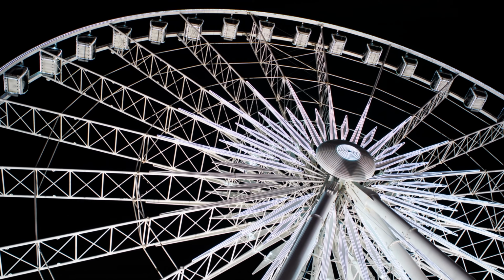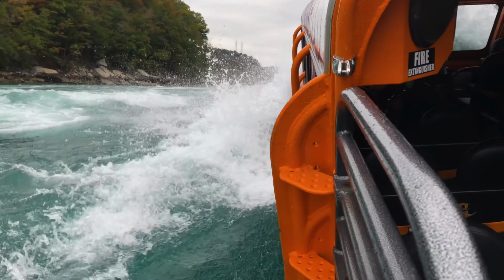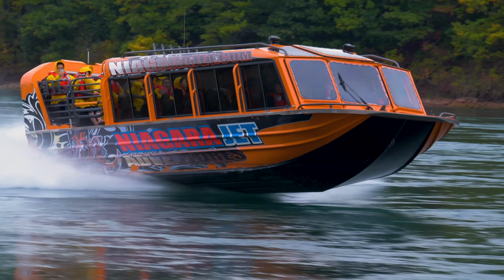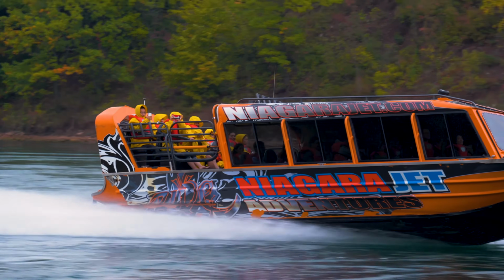Couples will love the Niagara Sky Wheel or enjoy a romantic dinner at the revolving restaurant in the Skylon Tower. For those looking for a bit of fun and adventure, try the Whirlpool jet boat, a thrilling ride through the rapids along the Niagara River.